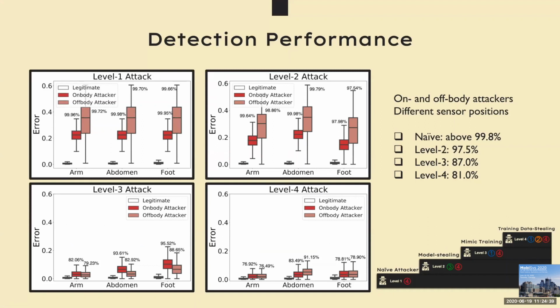To conclude, as a benchmark, our system can detect the naive attacker with good accuracy. The second-level attacker is also easy to detect because the model is trained for a specific channel. The trained models stolen by the attacker do not fit the physical feature time series which the attacker eavesdrops. One level up, level 3 emulates the attacking setup on another person's device, but it is still impossible for our system. The training data stealing attacker is considered the strongest. It has information to train its own models, mapping the eavesdropped data to the legitimate data. However, it's still detectable by our system with accuracy around 81%.